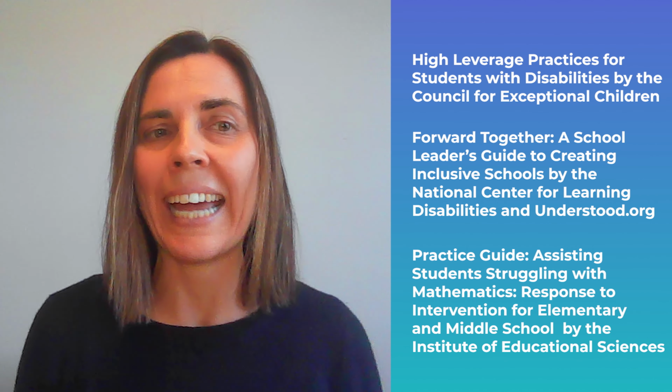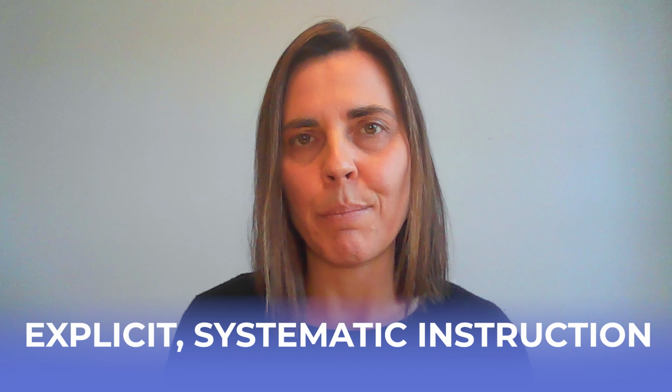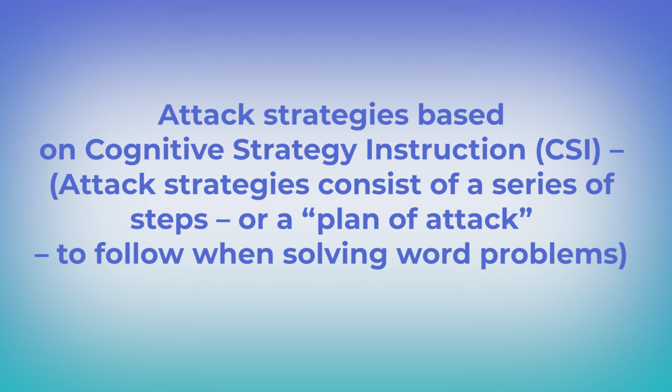And the Practice Guide, Assisting Students Struggling with Mathematics, Response to Intervention for Elementary and Middle School by the Institute of Educational Sciences. In the field of research on math instruction, there are two practices that have the most research. First, explicit systematic instruction. Second, word problem instruction, specifically using two methods. First, attack strategies based on cognitive strategy instruction.